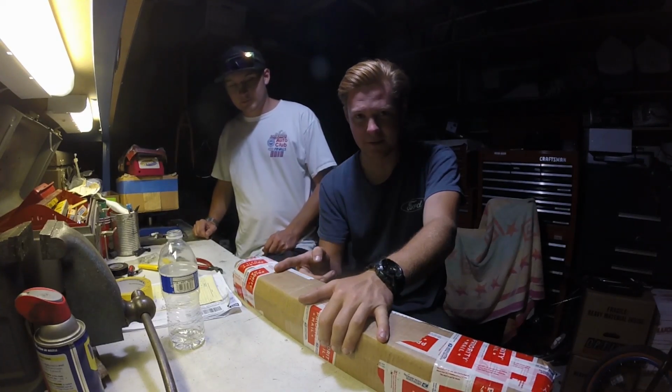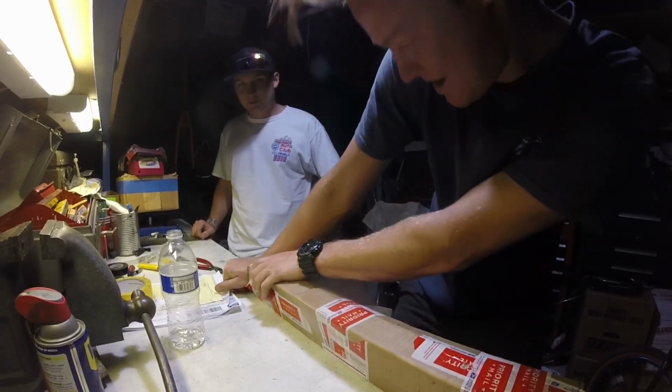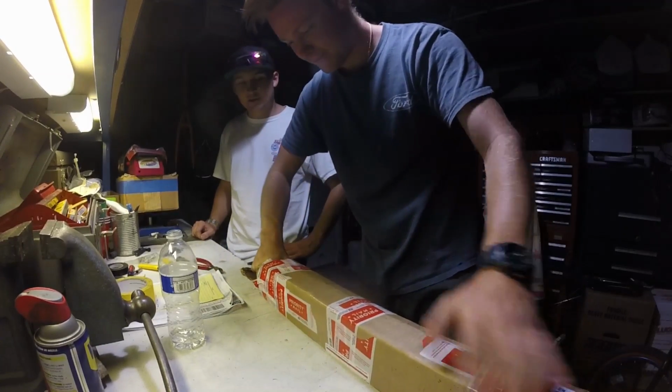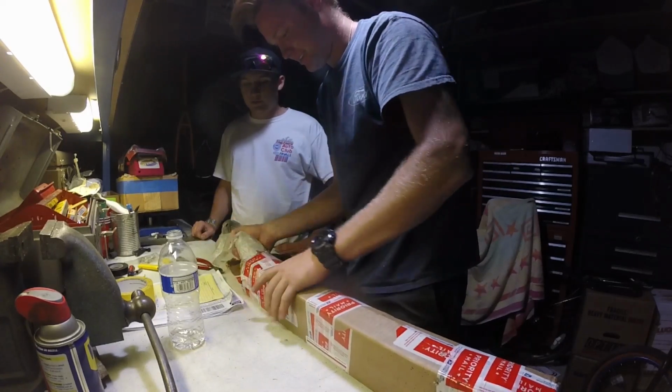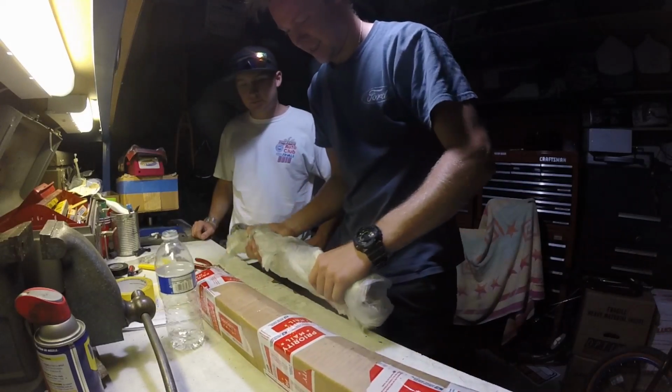So we're going to open this up, see what's inside of it. Big thank you to Neil for sending me this. I really, really appreciate it, buddy. And we'll get right into this. I'm going to kind of hide it from you guys. So he guessed correctly. I did guess correctly. Oh my goodness. Oh, baby. What the heck? Is there more in there?